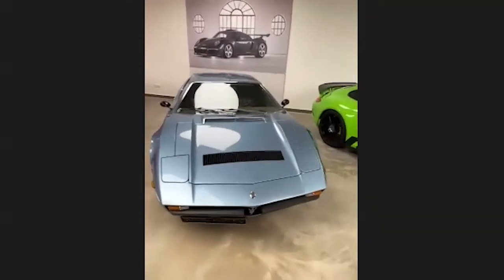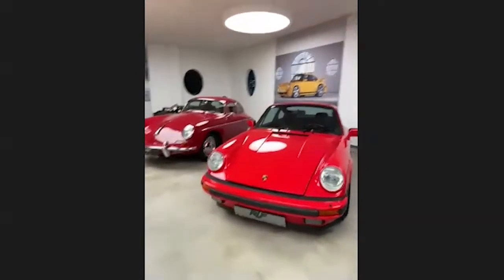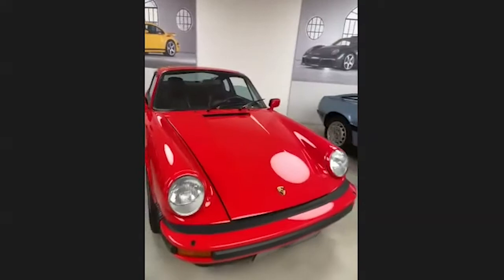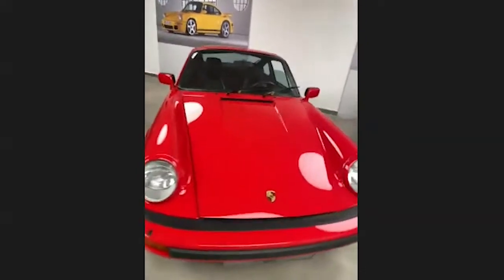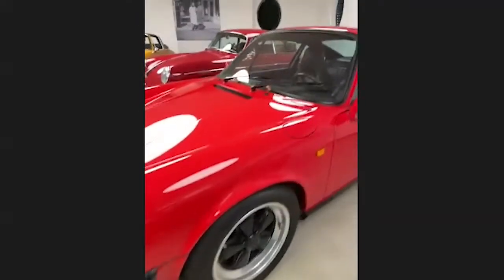All right. Then next to the Maserati, we have a good old German car again, a Carrera 3.2. This is ours, from our collection. It's pretty much standard, has a little bit wider wheels, and we keep it here for the family. And I'm sure Aloisa will be driving it from time to time.